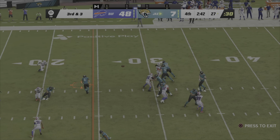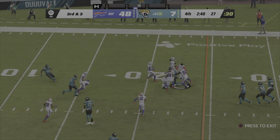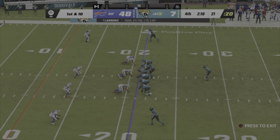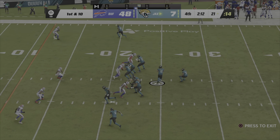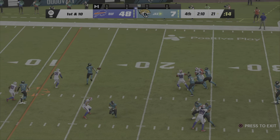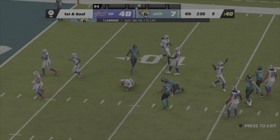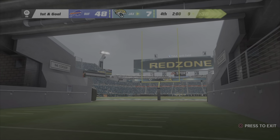From the gun on 3rd down, Lawrence. That's complete into the hands of Myers. And he is going to have a Jags first down. It's a gain of 6 that time on 3rd and 2. Now Lawrence on first down. And he's going to hook up with his big tight end. Complete. And he gets it inside the 10 to the 9.